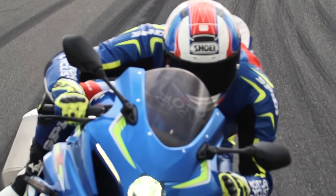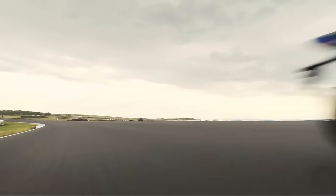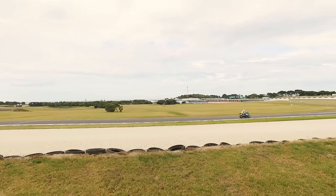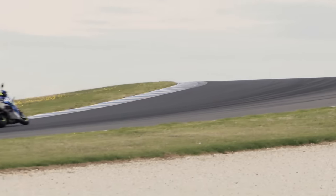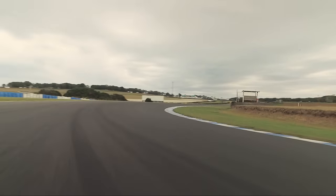Suzuki is hoping the new VVT system will set it apart from the competition. It's exclusive technology pulled directly from their GSX-RR MotoGP race bike. In theory, it means great mid-range power and having a wicked top-end rush without having to sacrifice one for the other.